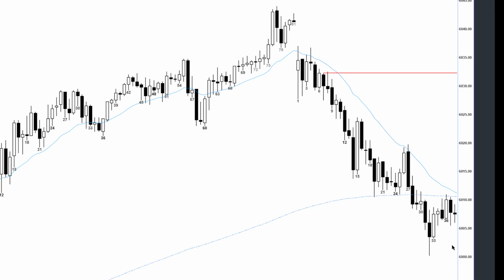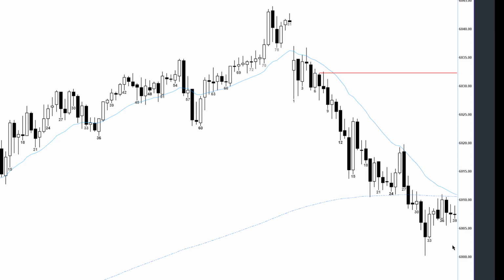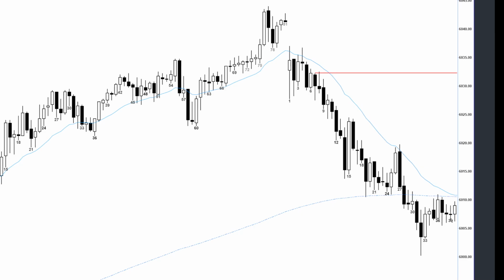Doji inside bar, bear bar. Not good for the bears, not good for the bulls and not ideal for the bears, but not bad. Reasonable to hold. Another inside bar, 39. And then 40 broke out below, reversed up. It's an outside bar in an overall tight trading range.